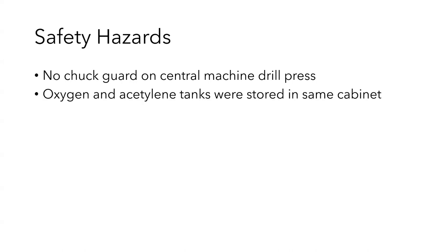So for the safety hazards, the first thing was that the chuck guard on the central machine drill press that was located in our cold glass shop was not guarded. So the potential effects of that could be amputation, contusion, or fracture. And then the recommended action they gave us was to install a chuck guard. So what we did was we purchased and then installed a guard for the drill press. And that was one of the things that took us a little longer to fix, not because it was more difficult, but purchasing had to go through to make sure we were purchasing the right thing and making sure it was installed correctly. So that took a little bit longer.